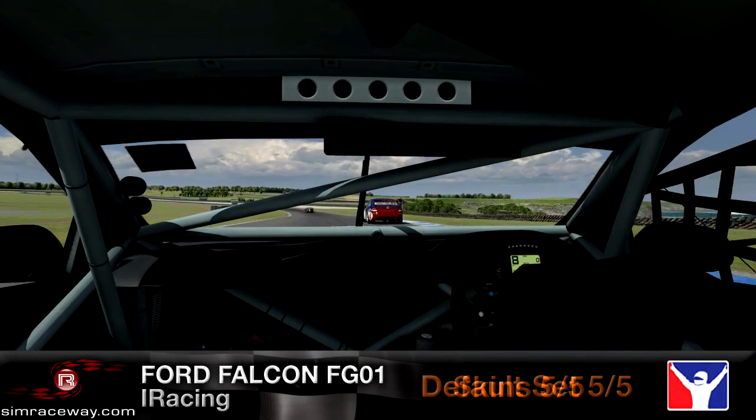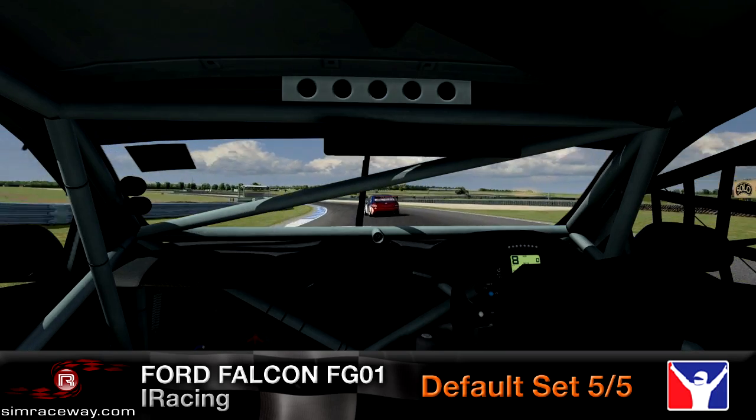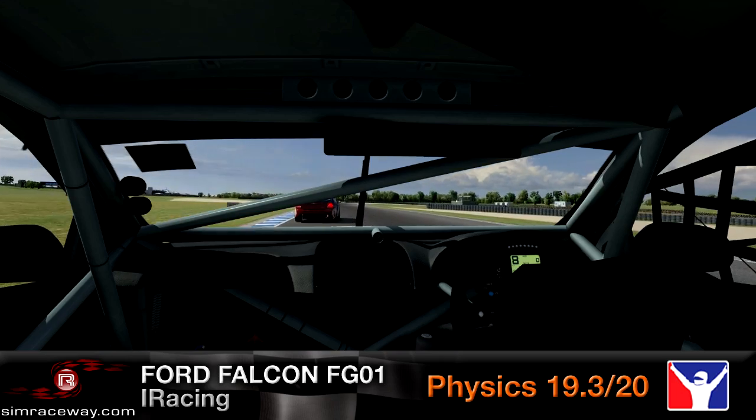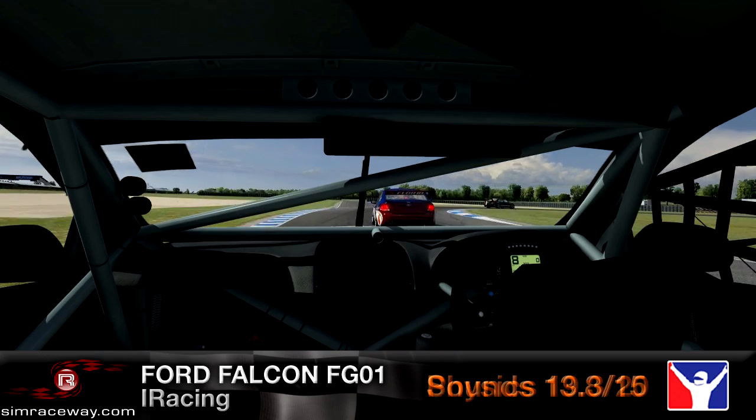Sounds, 13.8 out of 15. We had a YouTube video that we were playing side by side with us driving. You couldn't tell them apart in looks or sound, which also carries over to cockpit.